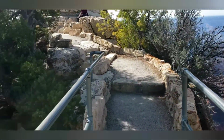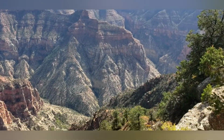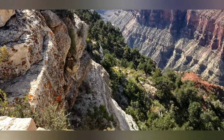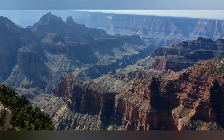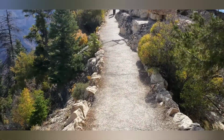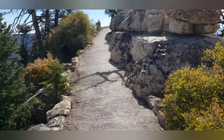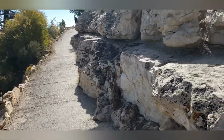The round trip from our campground to the North Rim Park and back was approximately 5 hours. That didn't include any of the stops we made. So we decided to make the Bright Angel Point Trail our main focus on this North Rim visit. I'm not sure that you could find more spectacular views anywhere on the North Rim.